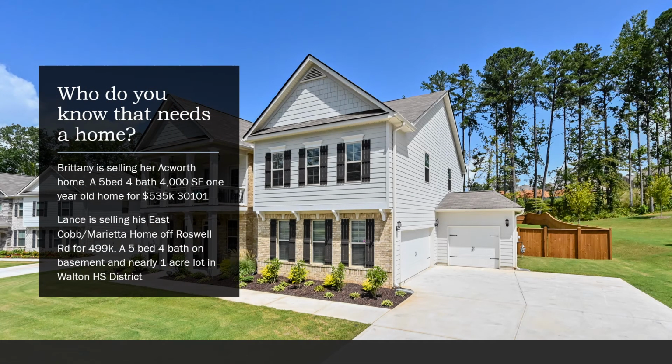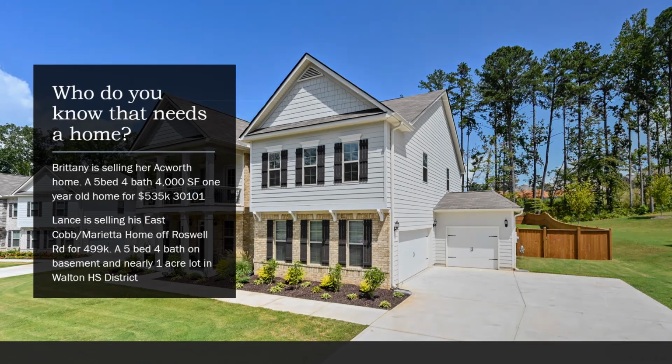And then we have this one here. This is Brittany's property that is in Acworth. It's a 5-bedroom, 4-bath home. It's 4,000 square feet. The asking price is $535,000. And then I have Lance, who's selling a property in East Cobb at $499 or thereabout. That's going to be coming soon.